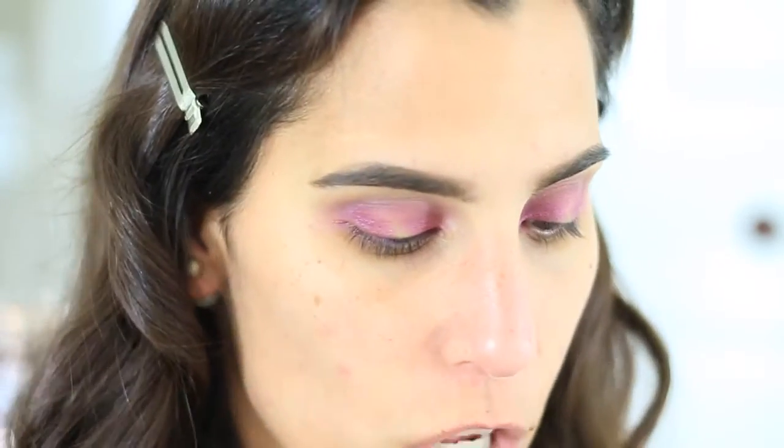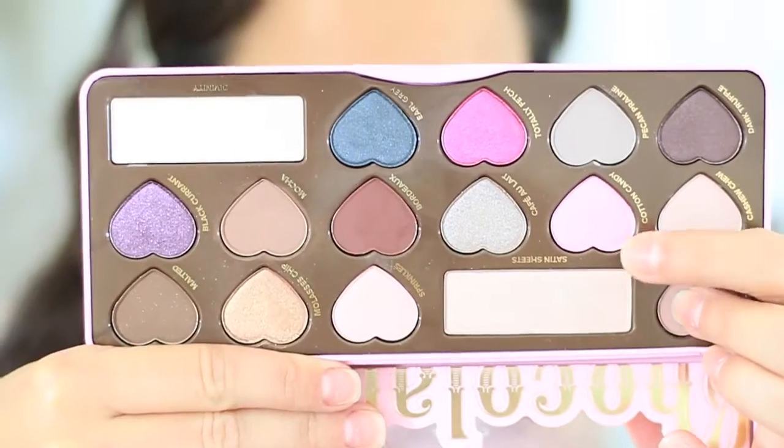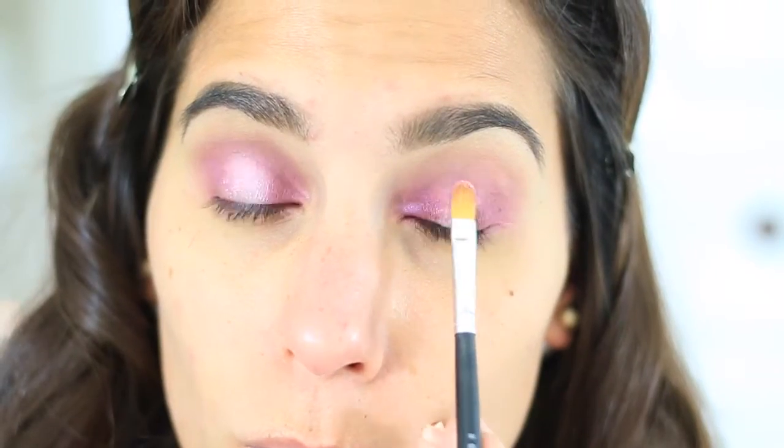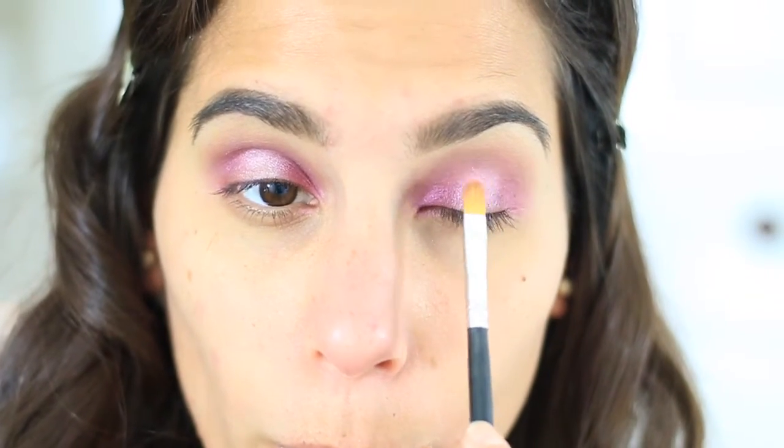I just want everything to look well blended. Okay, so I have a very obvious empty spot on the center of my lids. So I'm gonna go and apply this eyeshadow right over here that is called Cotton Candy. It's a very light, pretty, baby pink eyeshadow. So I'm going to apply that eyeshadow on my lids.